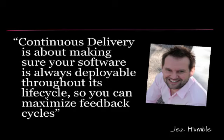So Jez Humble has said the quote that's here. The basic idea is to make releasing as painless and reliable as possible. The reason we do that is, in the first instance, it reduces risk and the cost and all the hassles that normally come with releasing software. It's one of the most painful points of the software delivery process. And beyond reducing the risk and the cost, what we get out of doing this is flexibility and adaptability. And the way that we do it is, as Jez says, about making sure your software is always deployable. So for every change that you make, you do everything you possibly can to make sure that it is ready to go live at any point in time.